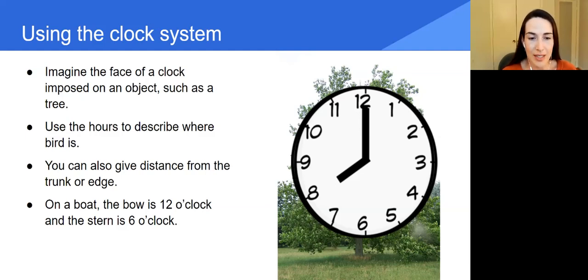One other note here is, and we're doing this not because there's rules that you have to use the clock system when you're talking about birds, but say you're a beginning bird watcher and you end up on a DC Audubon field trip. This is the kind of thing that people might use. They might say, hey, we've got a cardinal and it's at 2 o'clock in this tree. And so we want to make sure that people are aware that this is some terminology that people use.